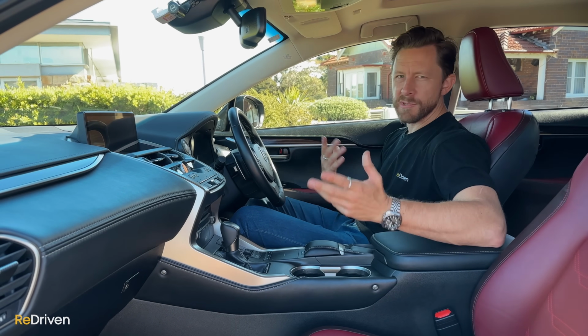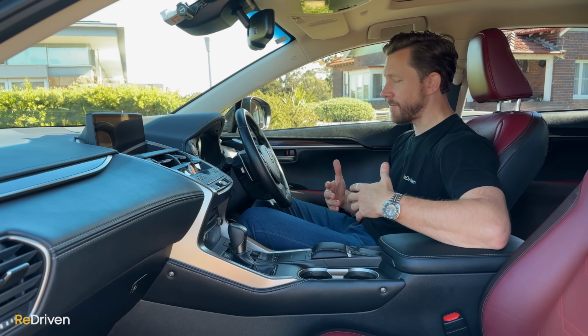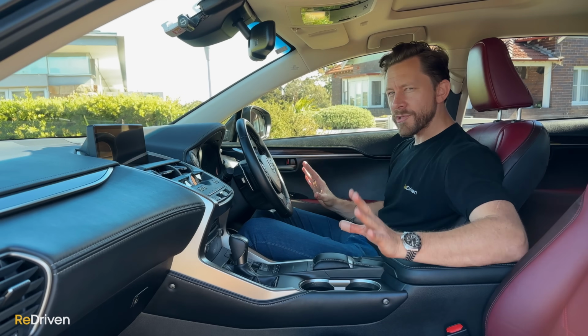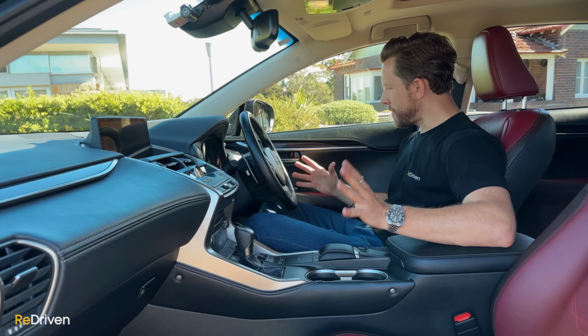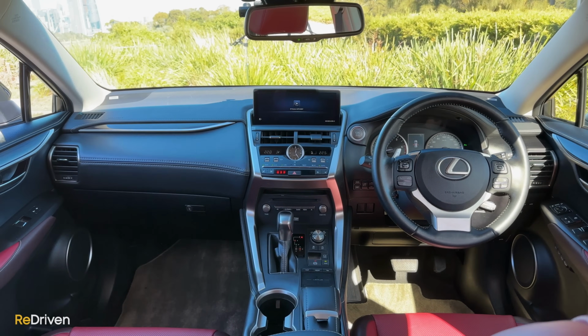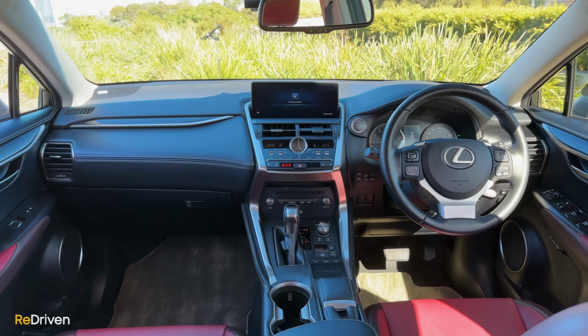Like, those Mercedes and Audi and BMW interiors, even the Volvo, stuff like that. Gorgeous interiors, but they are looking a little bit dated. This for me just still feels new. It feels premium. It's just so bloody nice.